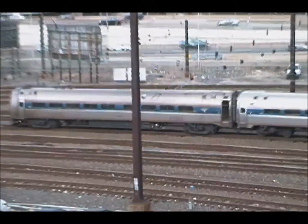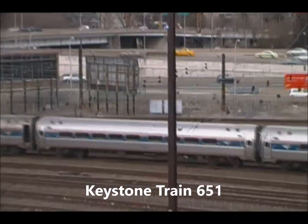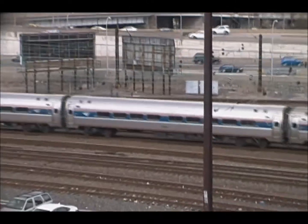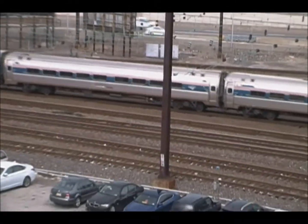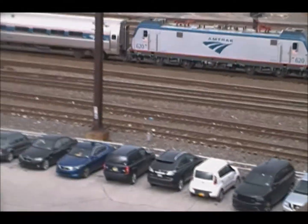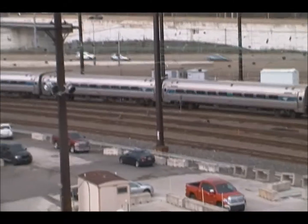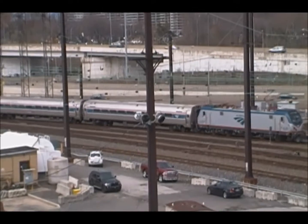Here we got cab car 9647 leading Keystone Train 651 out west to Harrisburg now, over an hour late, departing Philadelphia, trying to make up time as he goes out to Harrisburg. ACS 64 620 leading. We're waiting on 629 yet to show up, which won't be for over another half hour yet, so we'll see what's going to happen.